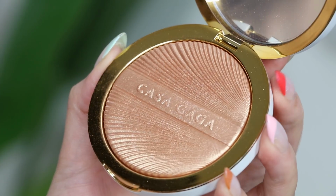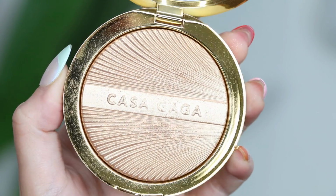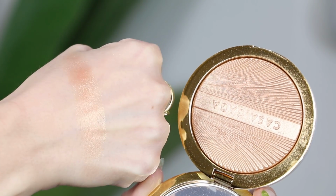But can we talk about this packaging? I guess we can't talk about this packaging because Porter doesn't want us to talk about this packaging. I swear I cannot get over the print on this gel formula. It's so beautiful. This reminds me a lot of MAC Whisper of Guilt. I'm getting Estee Lauder Goddess vibes.